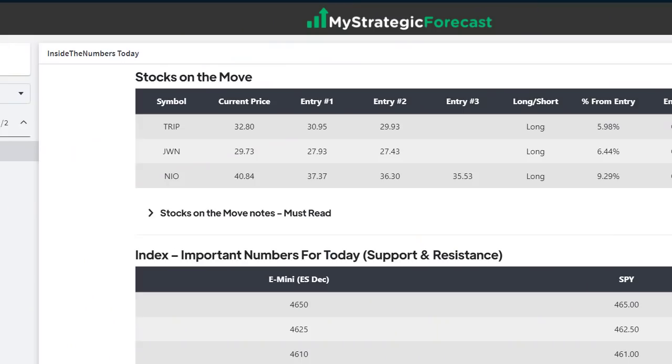What about inside the numbers today? We're going to start at the end and work backwards. Stocks on the move. Nothing doing. It was a quiet tape. Stuff was floating around in the pre-market. Hardly anything was really moving. We had 3 possibles on the board. Nothing hit our numbers. No dice with stocks on the move today. It will change tomorrow. A lot of earnings announcements after the market closes on Monday, and then more on Tuesday before the opening bell. So there'll be plenty of stuff moving around Tuesday morning.